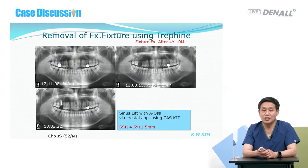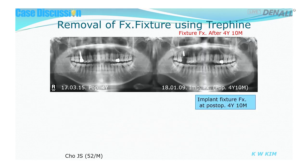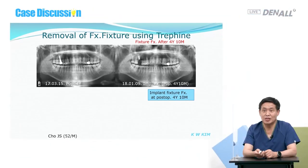As for me, I actually use long ones, and because I'm teaching, the problem cases are what I mostly deal with. So I brought a fractured case. This patient first came in 2012. The tooth was extracted, and in 2018 the implant was placed. My records show it was the beginning of AOS. A kit was used with the crestal approach, and an SS2 5.1 by 11.5 was placed, which is one I don't use much anymore. After almost 5 years, the implant fractured. It's a male patient with a strong bite force.